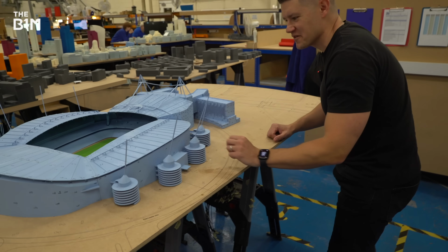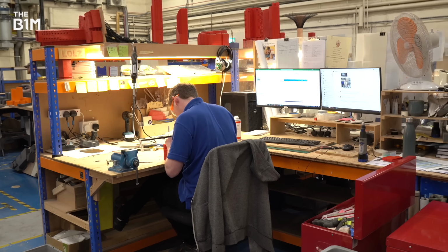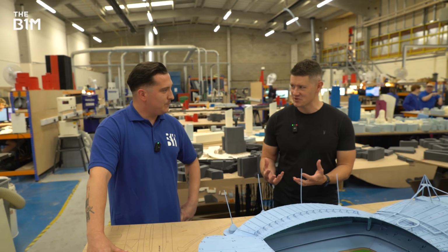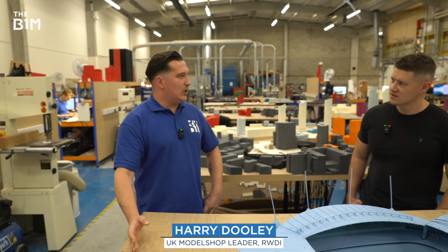What are these models made out of? So this one is 3D printed, but we use anything that we can do to get to where we need to be. So timber, plastics, resin. So talk me through the process here. What happens when a design team contacts you? What's the first step? The first step is really understanding what the client needs.